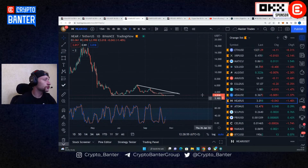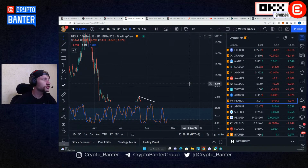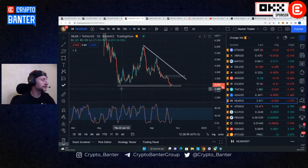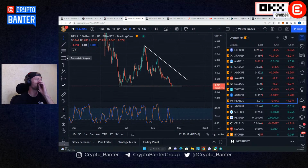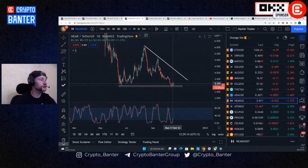If we look at NEAR protocol, NEAR's pretty good. It is sitting exactly at the previous zones. It did the same thing. It sent a wick under to go and hit all the stop losses. Very similar. The only thing is you could see it's probably going to still need a little bit more sideways. But what I like about this is a relief bounce from here.